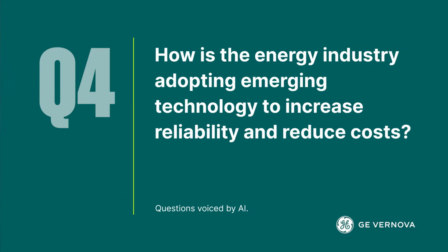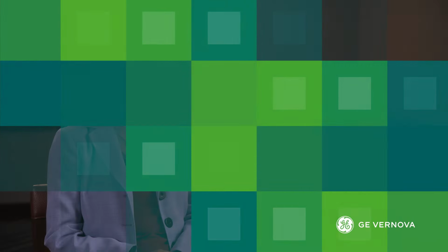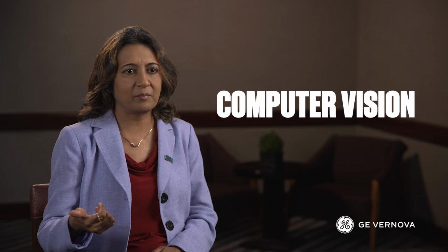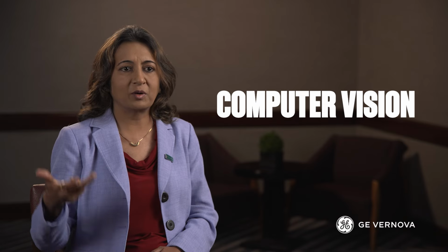How is the energy industry adopting emerging technology to increase reliability and reduce costs? For increasing reliability and driving down cost, the energy industries are looking more into condition-based monitoring. With condition-based monitoring, they want to utilize the newer technologies to proactively predict issues that will happen in the future. For computer vision, they use camera-based systems. Those cameras could be stationary cameras, drones, or robots, it could be coming from just RGB cameras or mobile inspectors going around and taking pictures.